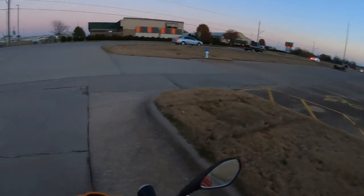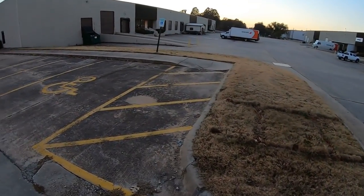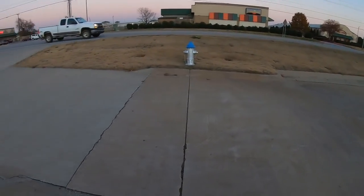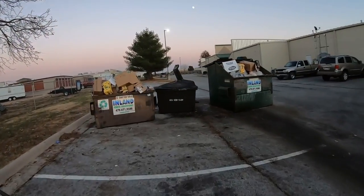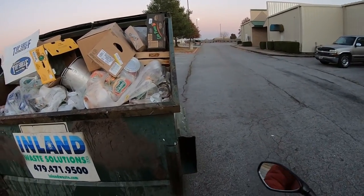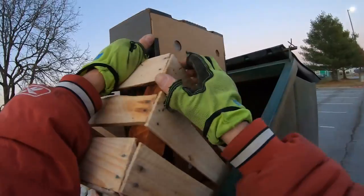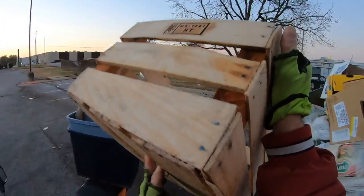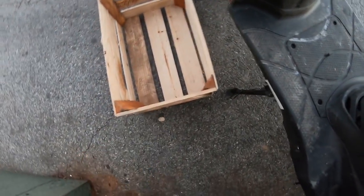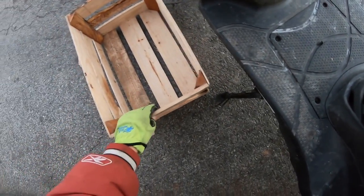I'm running out of daylight, so I know I didn't find a whole lot of stuff. I need to go back and get those runner bars, whatever you call them. One of those Mexican produce crates. People like to have those. There's not really anything I can do with it, but I'll set it on the curb. Someone will snatch that up right away. That's a nice thick one too. Sometimes they're made out of little thin pieces of wood. That one's pretty nice.